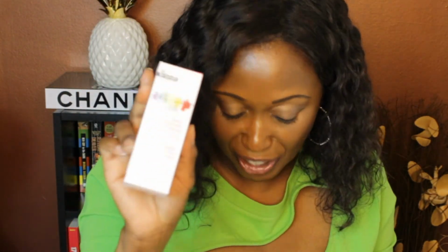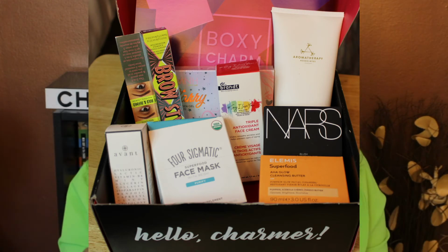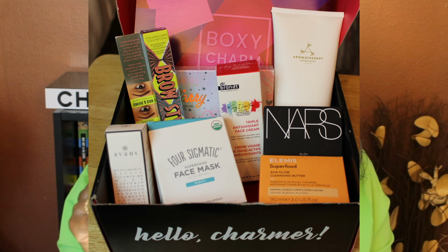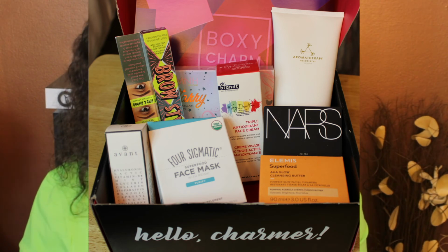We have the Aromatherapy Associates cleansing gel, body gel. So we have this here, and that has a price of $46. And we have Dr. Brandt's moisturizer here, the triple antioxidant face cream, with a value of $64. And we have our Benefit. We have our last product, which is the eye gel mask to wear, and this has a value of $32. So this was an okay box for me.